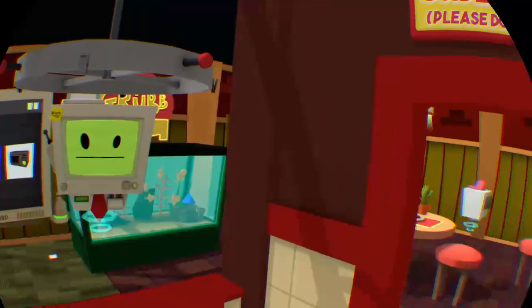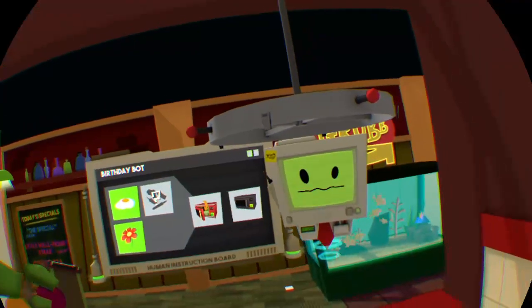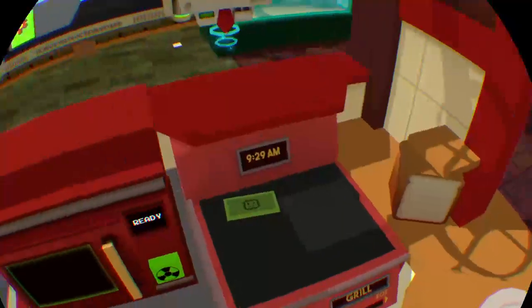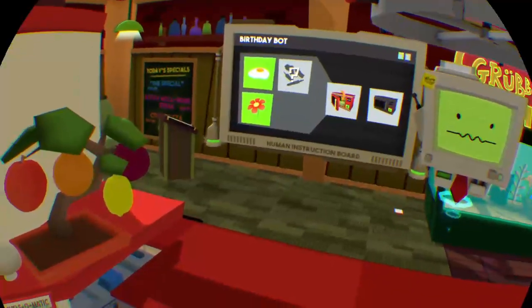Can't argue with that. Human-run restaurants were morally obligated to provide free cake on children's birthdays. Good thing we have a microwave that can quickly mutate ingredients into food.